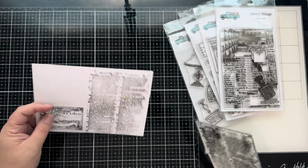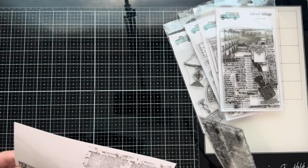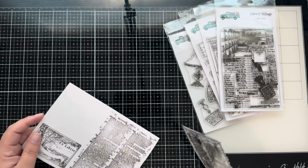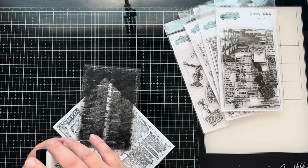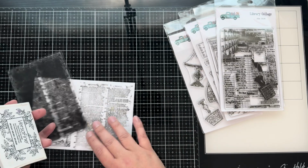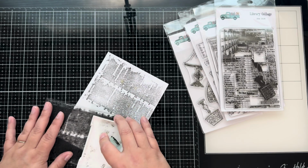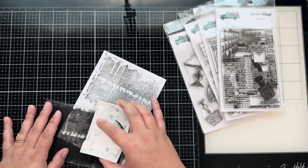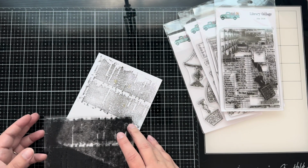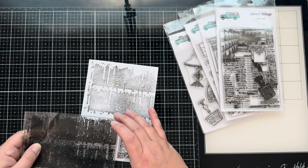Ta-da! Okay, I did make that one a little blurry. Let's try again. That's because I was moving my fingers back and forth. Don't worry, I can do it. But even still, this looks pretty fun. You can read some of the words. Let me make it better. And if you have a stamp block or a stamp positioning tool, you'll be able to do it a lot better. I was just moving my fingers too much.